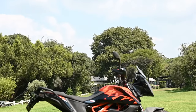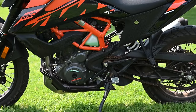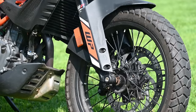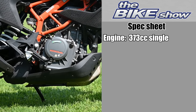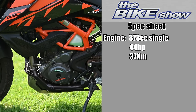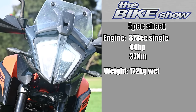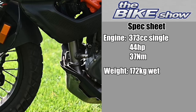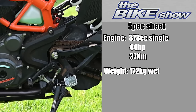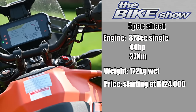Then we have the reigning champion, the KTM 390 Adventure, more so the 2023 model with its shiny new spoked wheels, the only spoked wheels in this test. Its motor is up one on the GS, with 60 more cc's in its single cylinder, pushing 44 horsepower and 37 newton meters of torque. It also gains some ground with weight, at 172 kilograms fully fueled, plus it has a sizable stockpile of electronics like a TFT dash, switchable traction control and ABS, and a two-way quick shifter. Of course, more goods means more moolah, so the KTM leaves showroom floors from 124,000 rand.